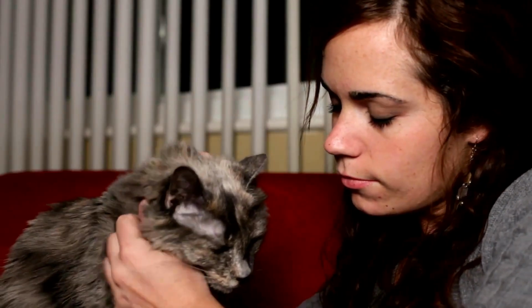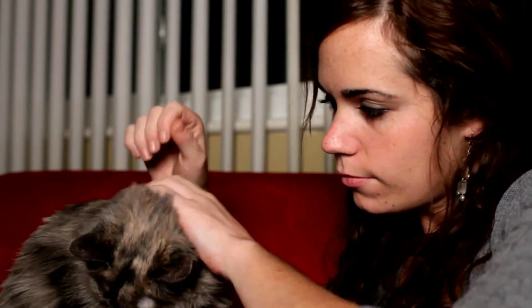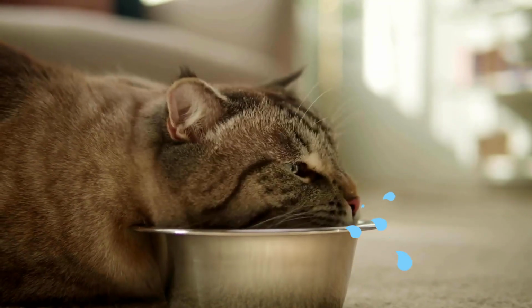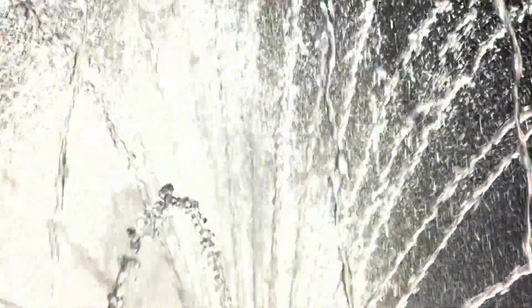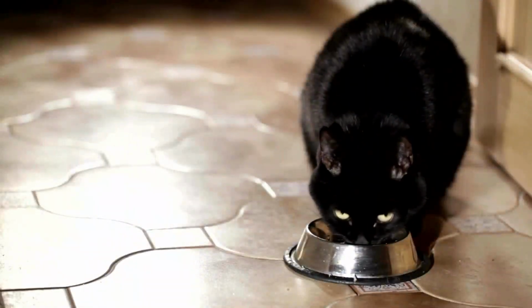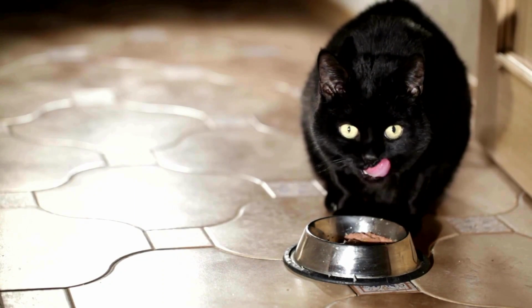To reduce the risk of urinary tract diseases overall, there is another simple tip. Make sure your cat always drinks enough fluids. Their water bowl must always be filled, and a drinking fountain can also be helpful for motivation. Also, provide them with wet food to eat.